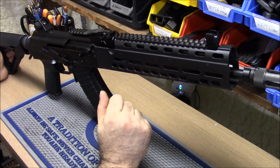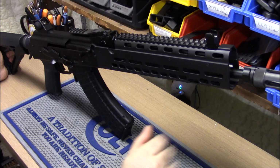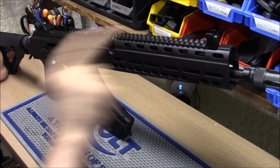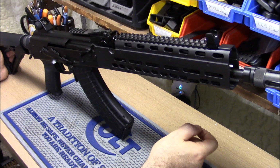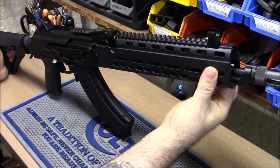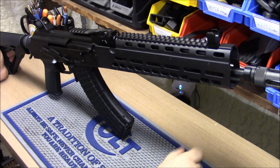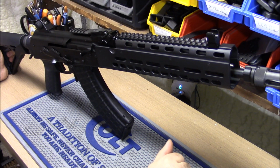Another thing is the front sight is all redone, the gas block and everything, because they reline everything. And the AR style sights make it easier for a better sight picture, in my opinion. And the sight goes down inside the handguard on a nice solid gas block, which means this sight ain't going to wiggle around, it's not going to move, nothing's going to affect your zero.